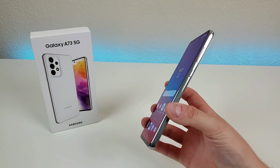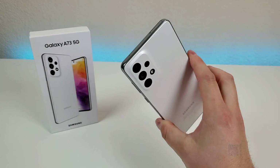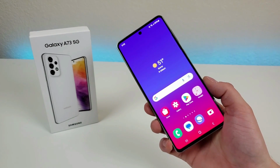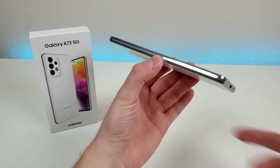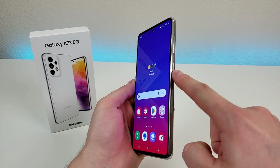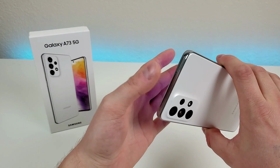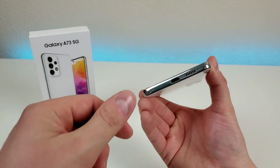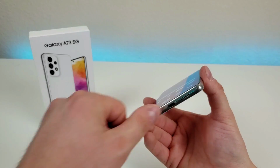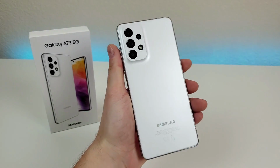Now taking a closer look at the hardware of the Galaxy A73 5G, like I said before, I'm a big fan of this phone. We're getting such a large display here, which is great for watching video content because you can view it on this really big canvas here. But taking a look at the left side of the phone, we have nothing. On the right side, we have volume up, volume down, and also the power button. Up top here, we have the noise canceling microphone, and the slot for the SIM card and micro SD card. Then on the bottom of the phone, we have the microphone, USB-C port for charging and data transfer, and the main speaker. And then on the back, we have the Samsung logo, the camera module, and that's pretty much it.